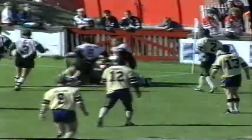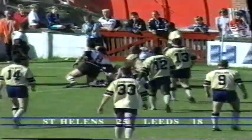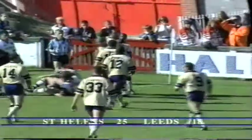Leeds move the ball out through the hands of Harris. Harris long ball out there for Blackmore. Blackmore stepping inside. Is he over for the try? He's over for the try. The touch judge is in there, the in-goal judge. A referee points, and Blackmore's got himself over in the corner.